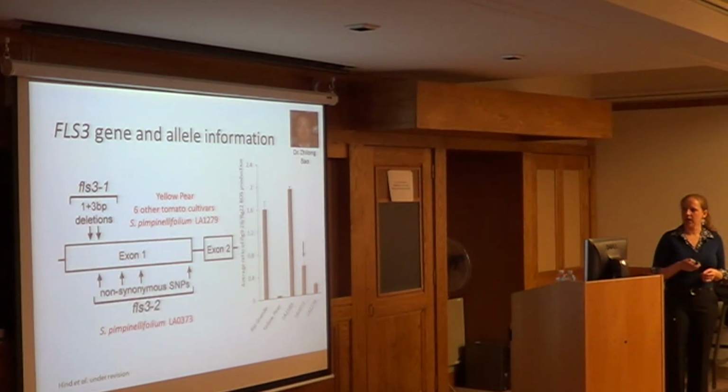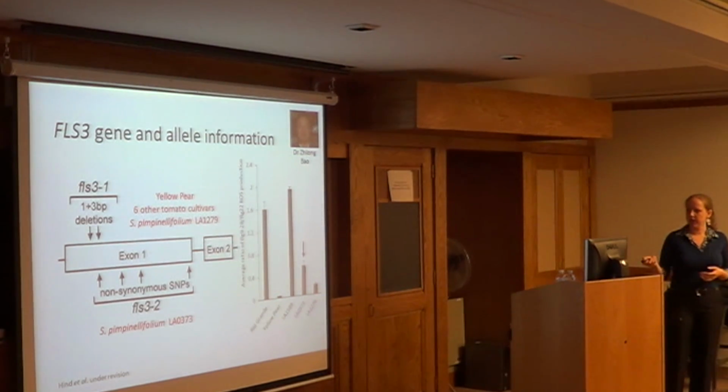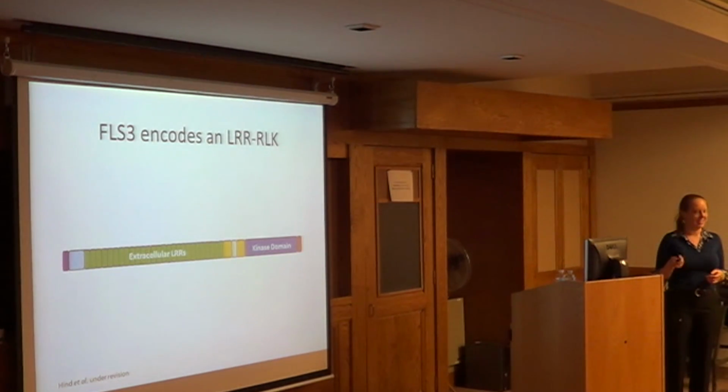And then we had one other that was very interesting. So in the pimpinellifolium LA373, we had what appeared to be a full-length encoding gene, but there were 4 non-synonymous SNPs. And so you can see, if you go back to the data, that this LA373 wasn't really a null. It seemed to have some response, but it was greatly reduced. So this was another really interesting allele for us to study. But first, before all of this, we have to show what the gene is doing, what it is encoding.